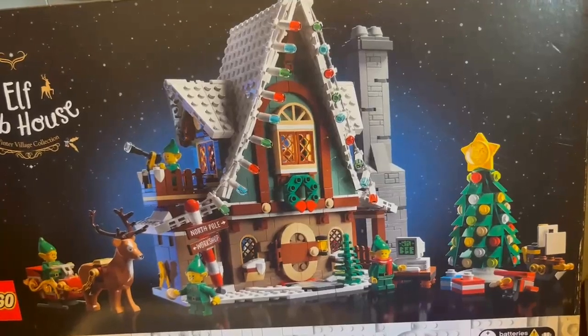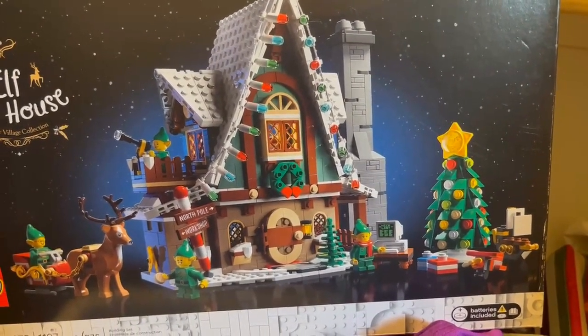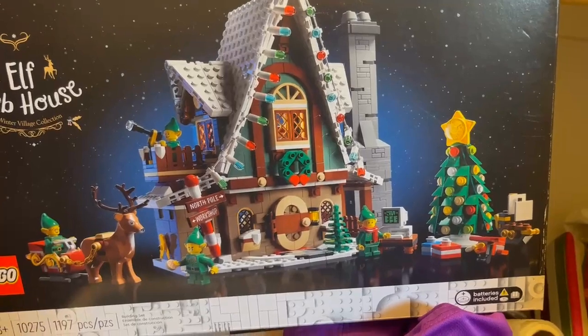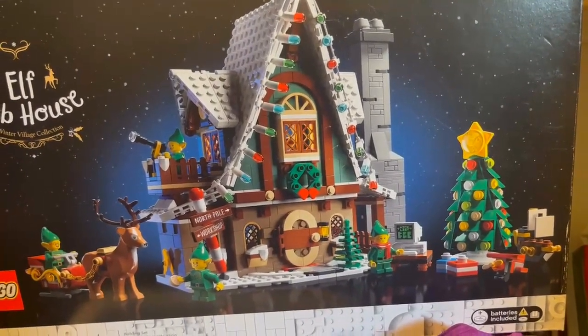Made by Lego, very dependable. It has very nice plastic pieces, just like in any Lego set. You will surely love this.